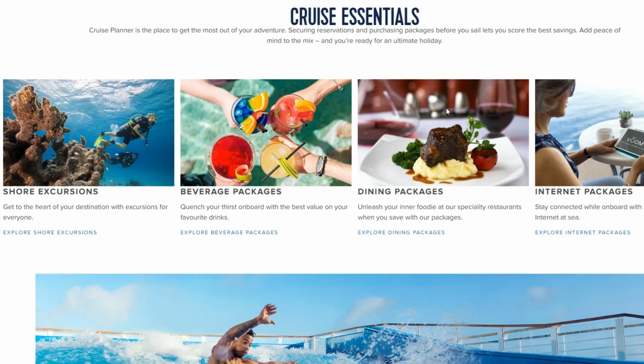Some of the things you will need to take note of is that you can purchase add-ons for your cruise. One of them is called the shore excursion, where you pay for activities where you disembark the cruise and go off to these countries to check out what activities they have to offer. Then you also have beverage packages. So if you like to drink a lot, you can buy this beverage package. And then there are also dining packages.